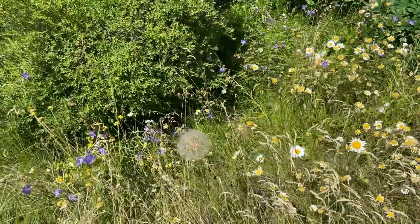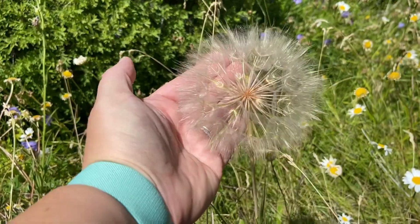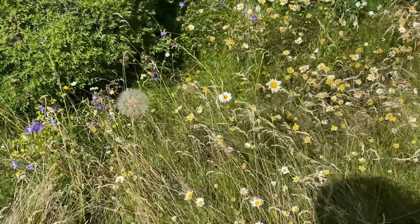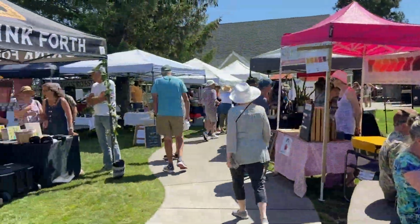Okay, this is the biggest dandelion I've ever seen in my entire life. Here it is compared to my hand. They don't make them like that in Southern California. Wow, that's crazy. Isn't that crazy? Never seen anything like that before.